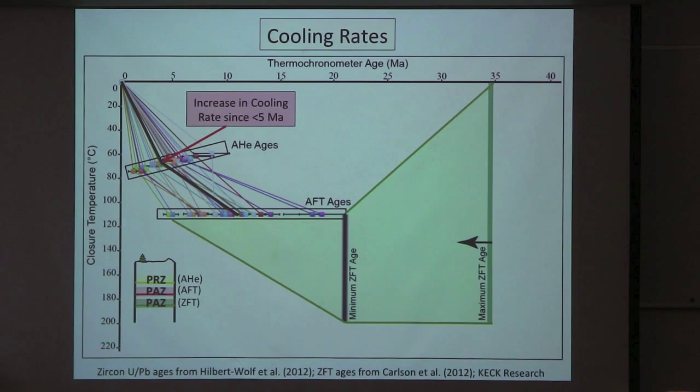And the zircon fission track ages that were around 50 million years were unreset. That means they're older than the depositional age. So that means the zircon fission tracks, or samples, could not have been buried to temperatures hotter than about 200 degrees C. But we know that they had to have been buried to depths hotter than 120 degrees C because the apatite fission track ages are reset. So that puts general constraints on how deep those rocks had to have been buried.